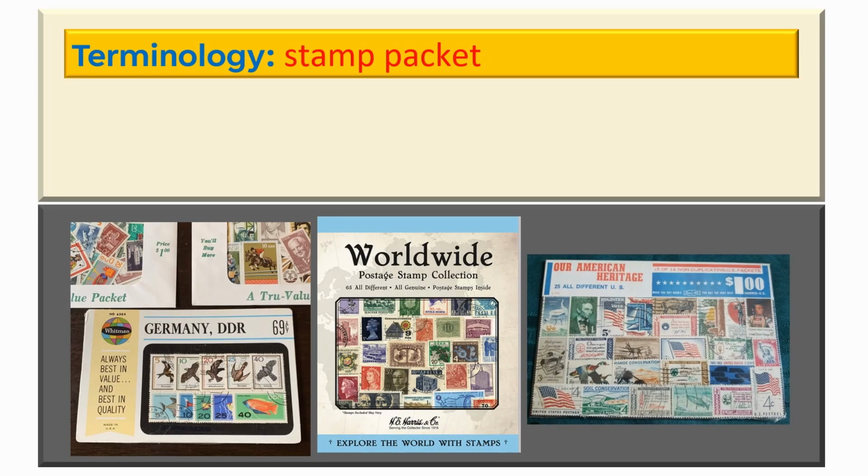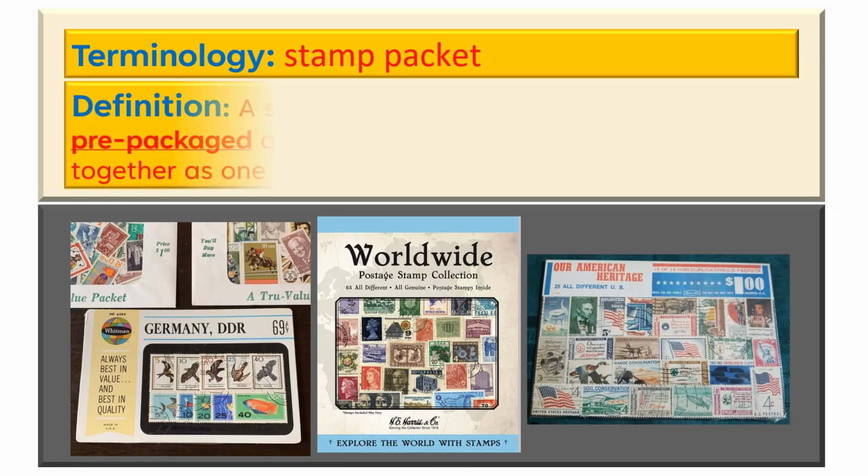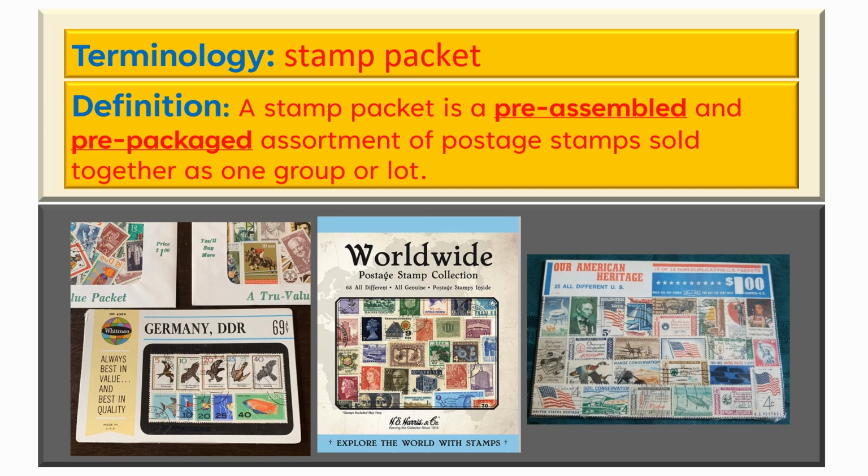What is a stamp packet? One can define a stamp packet as a pre-assembled and pre-packaged assortment of postage stamps sold together as one group or lot.